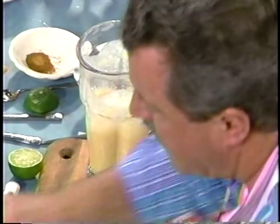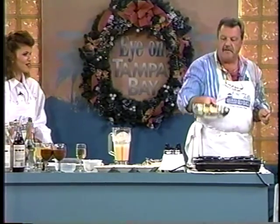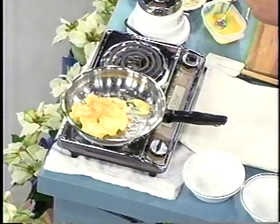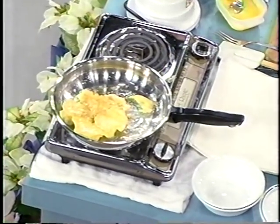Now our lobster is cooking here very nice and beautiful. It's beginning to smell wonderful. Now I'm going to do it just like this. And the first time you do this at home, you do it over your sink. It's much easier to clean up the sink than clean up this, okay?